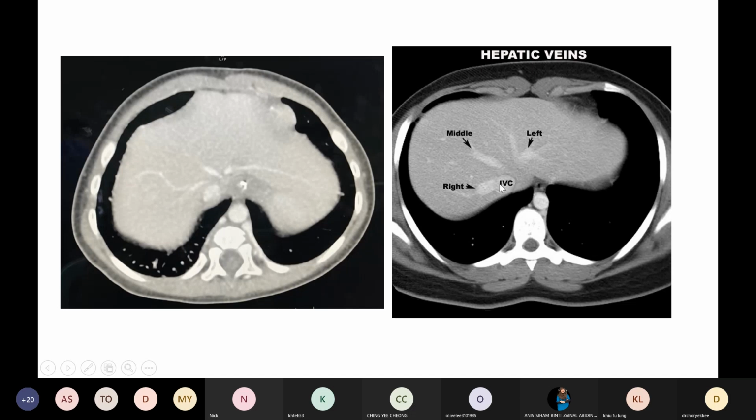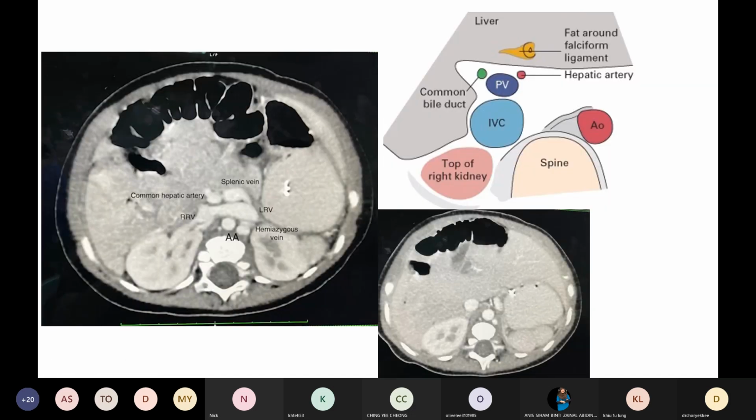The next slide shows the sagittal view, also the axial view of the venous system. You can see here the splenic veins and left and right renal veins appear engorged. The hemiazygous vein next to the left kidney also appears dilated. From this study, we can't locate the portal veins. Either we don't see it, or there is a congenital absence of the portal system.